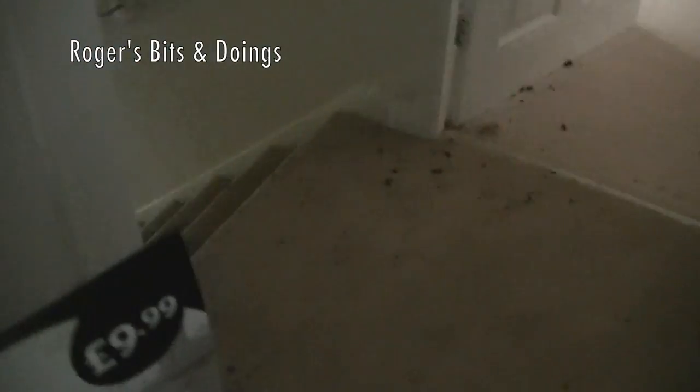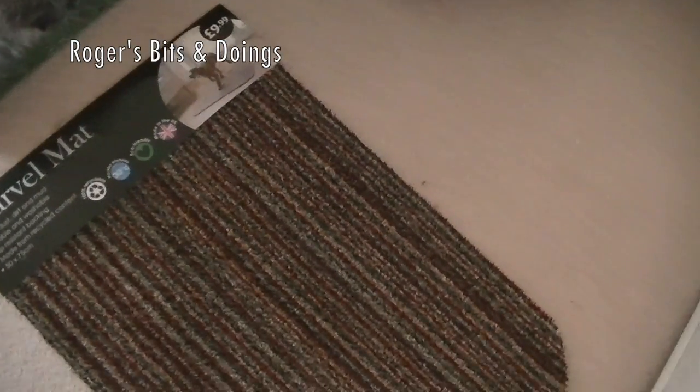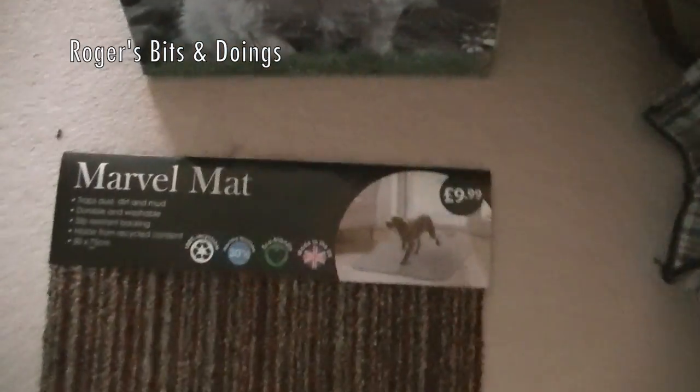So, that's it. Well, I've got this new mat, rather nice new doormat that my mum got that needs to go in front of the door when I've vacuumed. I'm going to get one of those. I need a new one for the front door. Mark says we don't need a new one, but I think we do. That's quite nice for $9.99.